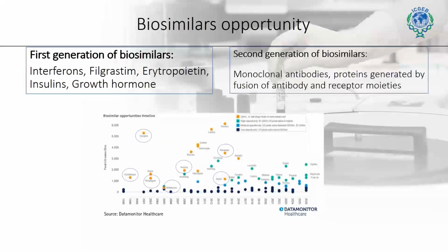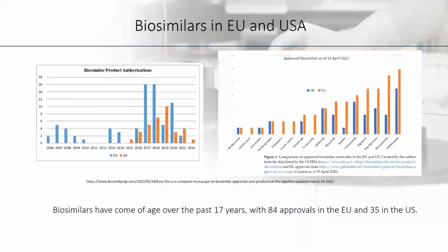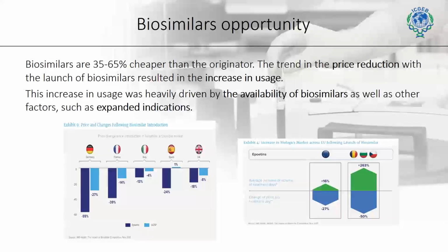The first generation of biosimilars, as the patents expired, were, as I told you, interferons, filgrastim, and growth hormone, but now the second generation of biosimilars are all kinds of monoclonal antibodies. And this is exactly what we did and how we worked in our lab. Biosimilars today have already come of age over the past 17 years. We had in the European Union 84 approvals, and in the USA 35 approvals of biosimilars.